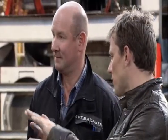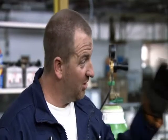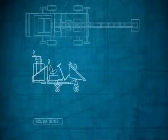OK, so talk me through the design of your train-cum-crane hybrid. We're going to use the skip mechanism as our boom, lift and lower, and it'll work in the opposite direction. So as the skip goes down, the boom comes up.